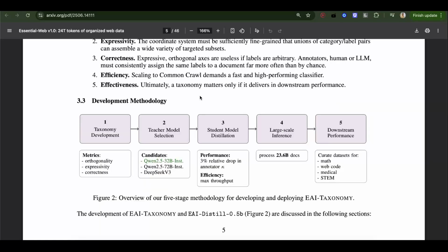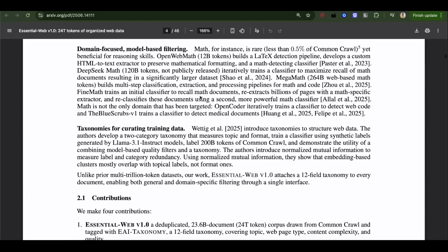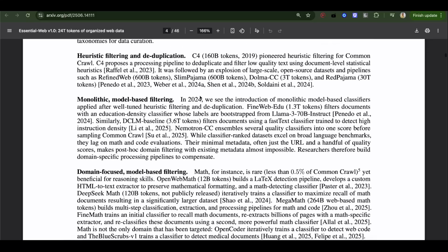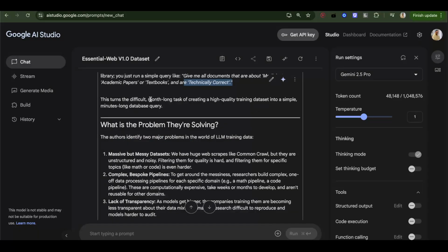They classified it. So besides being able to train your LLM on this entire dataset, you also can pick highly specialized data, just mathematics or physics, or medicine and so on. We'll see later what they have. Each document is tagged with subject, complexity, format, and quality. So now you can just query for all documents about medicine that are academic papers or textbooks and that are technically correct, for example.